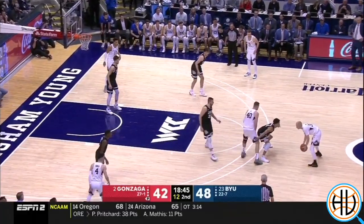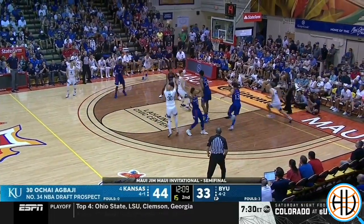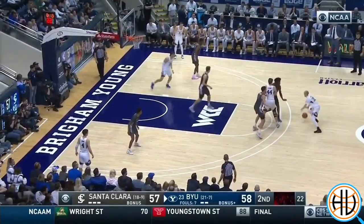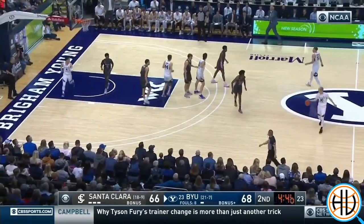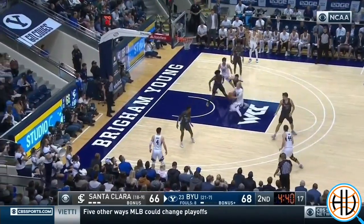Point guard TJ Haws lived more in the mid-range. He had a knack for stopping on a dime and still being able to get his shot off on balance. During crunch time, Pope loved to give the ball to Haws and set a double ball screen for him in the middle of the court, trusting Haws to make the right decision.